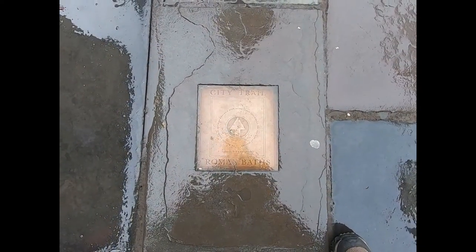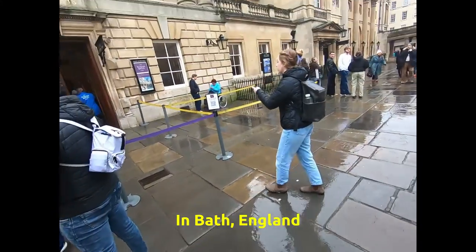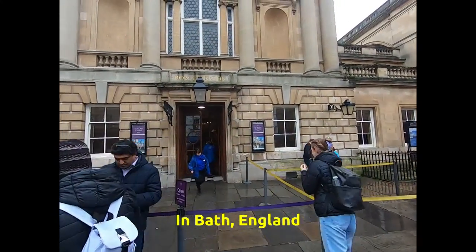So today we're going into the Roman baths, and this is the city trail here. And here are the Roman baths we're going into.